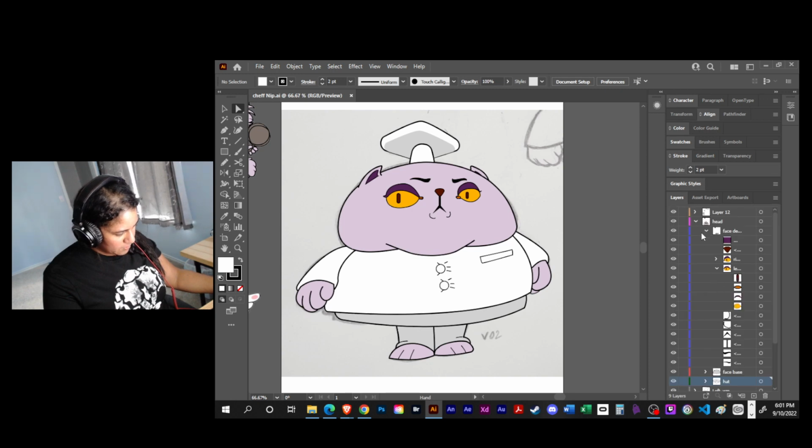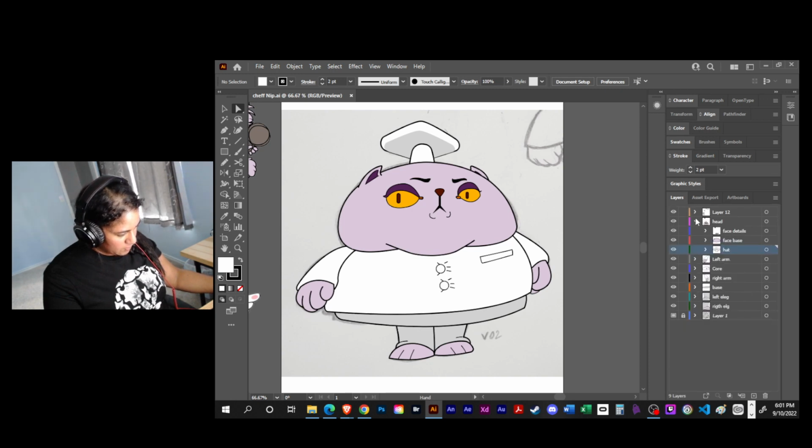Let's go to layers. Okay, this is the beauty of this. Once you get the core stuff, you can start going in, locking in things you don't want to be affected. And this way I can only focus on the things that I need to work on.